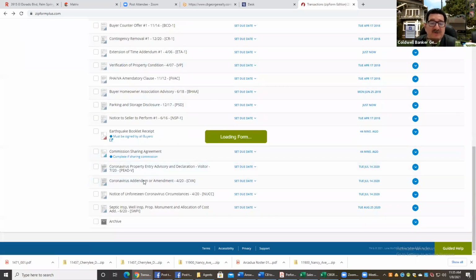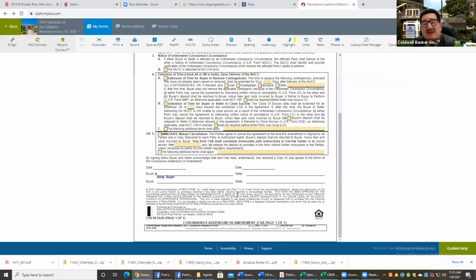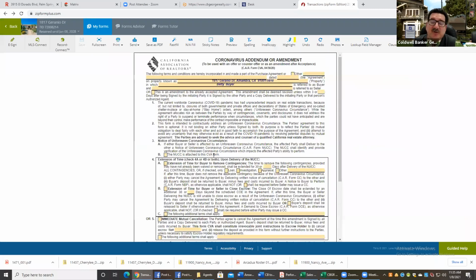Of course, you need to sign a coronavirus addendum of amendment if you are buying. This, to me, is crazy, but I am teaching Coldwell Banker George Realty agents, and this puts your buyer at a weak point, but you can cancel the transaction based on coronavirus. This form came in April of 2020. If anybody is buying a house today, they don't care about coronavirus as far as the transaction is concerned, okay? They do care about coronavirus, about health, but not about the transactions or extensions or time.